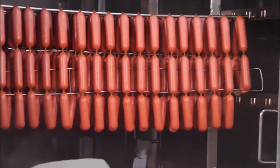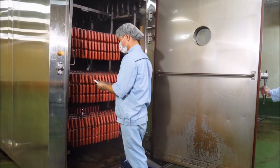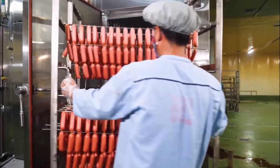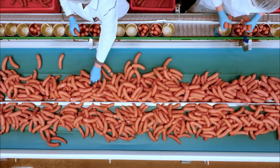In warehouses, products are stored on pallets, and automated systems track every box. Robotic forklifts move pallets, while electronic databases record every product movement.